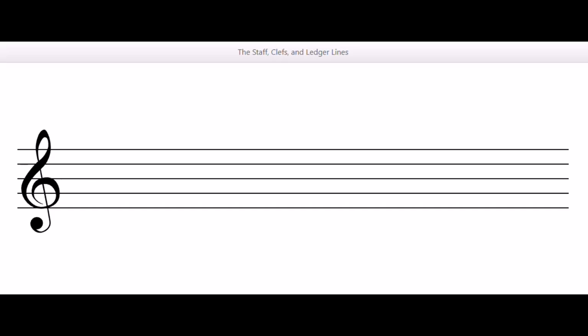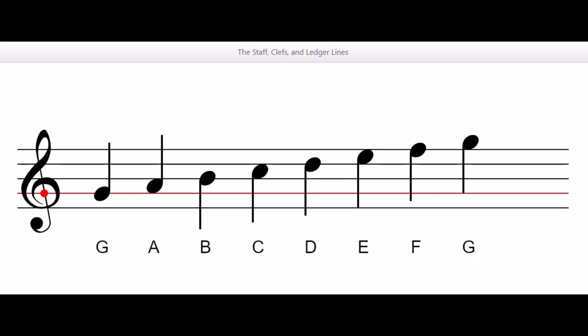First, let's talk about the G clef. So we talked about how the second line identifies as G. From there, the musical alphabet starts over. So the musical alphabet is from A to G and then repeats itself if it's going up. And after A, we have B, and the process continues.